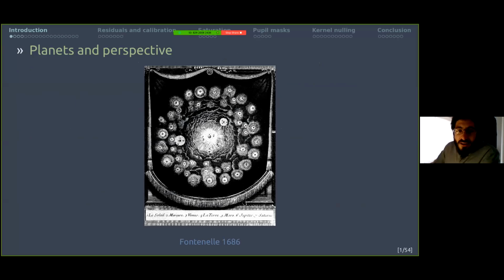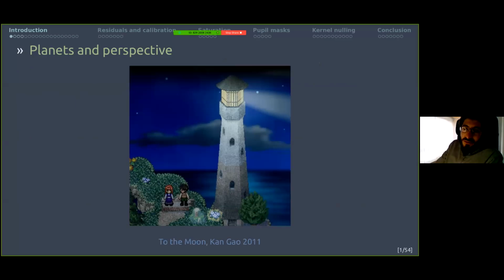Okay, so we all love exoplanets, right? It's a very exciting field. But we also love complaining about how hard they are to detect, right? And we usually do that talking about lighthouses and fireflies.